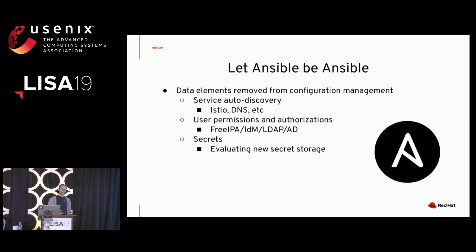Don't do that, right? Use service auto discovery. DNS SRV records work great. Use them. We finally found a use for Istio, which everybody talks about, to do that kind of service auto discovery. Right? You keep your user permissions and authorizations inside a tool that's designed for that, whether it's FreeIPA, LDAP, Active Directory, whatever.